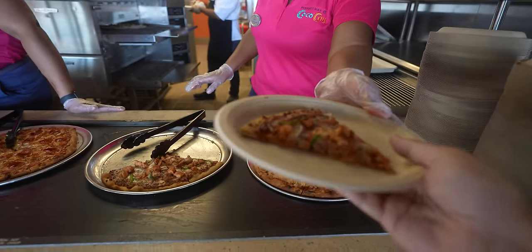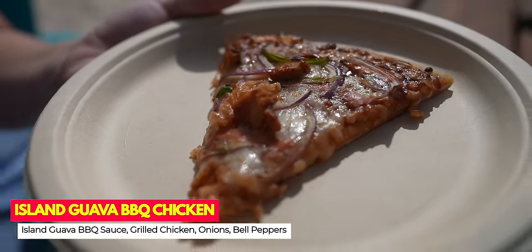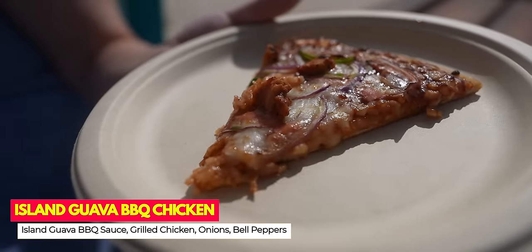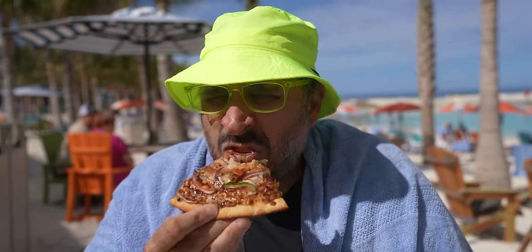And I got myself a slice of the island guava barbecue chicken pizza. This has island guava barbecue sauce that adds a tangy twist with grilled chicken, fresh cut onions, and bell peppers. Honestly, this just tastes like a good barbecue pizza. It does taste like a pizza slice from Sorrento's, which I've actually kind of fallen in love with on this cruise. I've been going there late at night and grabbing a couple slices, but it's not like a wood fire oven here. It's the same kind of thing. I give it a 4 out of 5 Peters. Wow. Yeah, enjoy it. The sauce is not too sweet, it's a little bit more tangy than sweet.